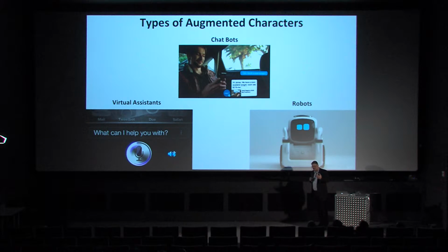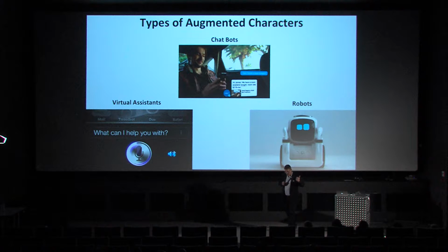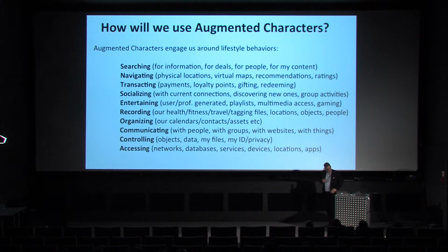And for the purposes of today, I've split augmented characters into 3 big buckets. This is not exhaustive, but it's useful for our purposes. First, there are chatbots, which we'll go into later. There's also virtual assistants, which we're getting accustomed to. I mean, Siri is a normal part of U.S. English right now. If you say, call Siri, talk to Siri, people know what you're talking about. And then finally, there are robots, which is one of the things that I'm most partial to. So we're using these to participate in modern life.